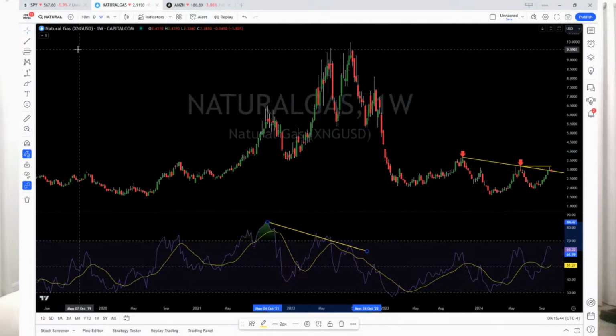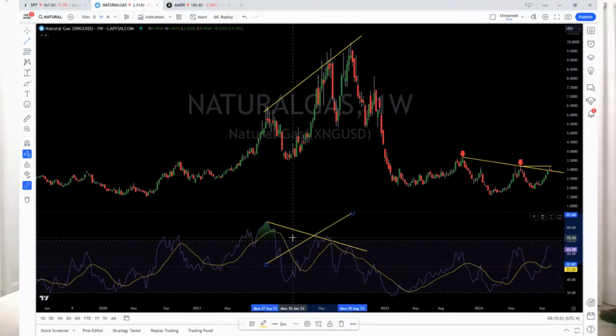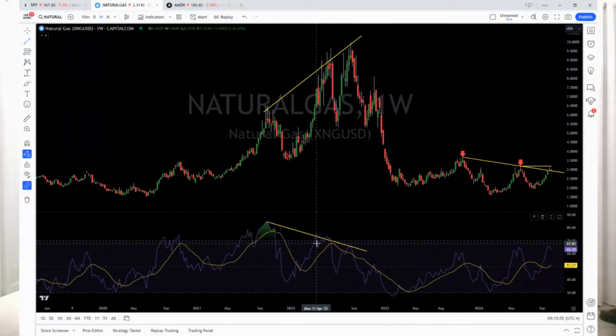But that's a great example because, for those of you that are new to RSI, if price is going up, RSI should be going up as well. It should be going like this, not like that. That's telling you that there's institutional dumping or distribution going on in the chart.